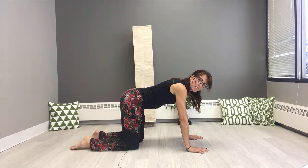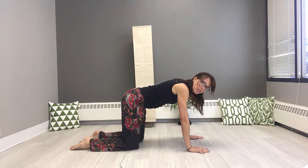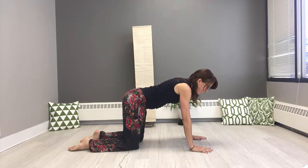So we're going to meet up here in tabletop and just check in a minute with your pelvis. So if you're already kind of tucking it in here, you just want to let it go. Let that curve be really natural. Shoulders are aligned over wrists, hips over knees, tops of the feet are connected to the floor.